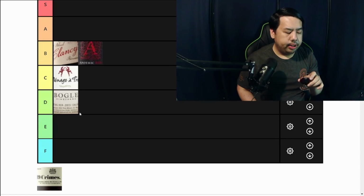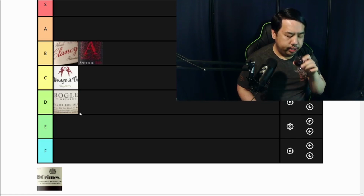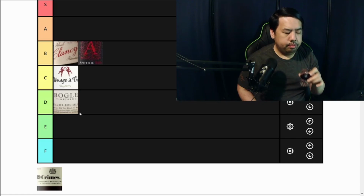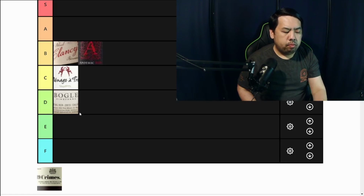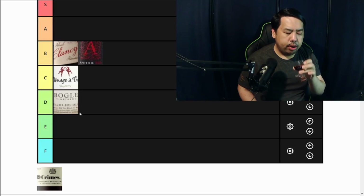Really nice aroma. Very sweet. Very strawberry, cherries. Smells slightly dry as well. Taste wise, it's slightly sweeter than I actually expected it to be. It has a slight sweetness to it, slight dryness to it, but overall it's not bad. It does have a little bit of citrus and a little burn to the end from the alcohol.